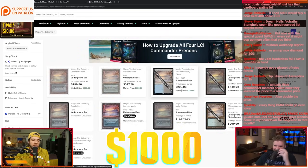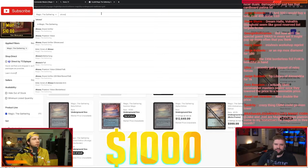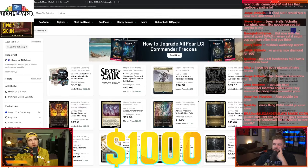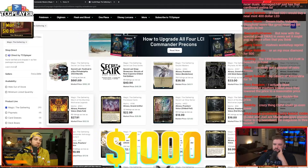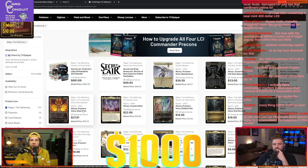Then what I would go with is the serialized Atraxa, because it's one of the most popular commanders. This serialized card was all over the place when March of the Machine came out originally. I've seen it right around $1,000, I've seen it get to around $800, and I've seen serialized Atraxa above $1,000 as well, but it's around that level. If I had to spend $1,000, I would just get a serialized Atraxa just for the pimp factor.